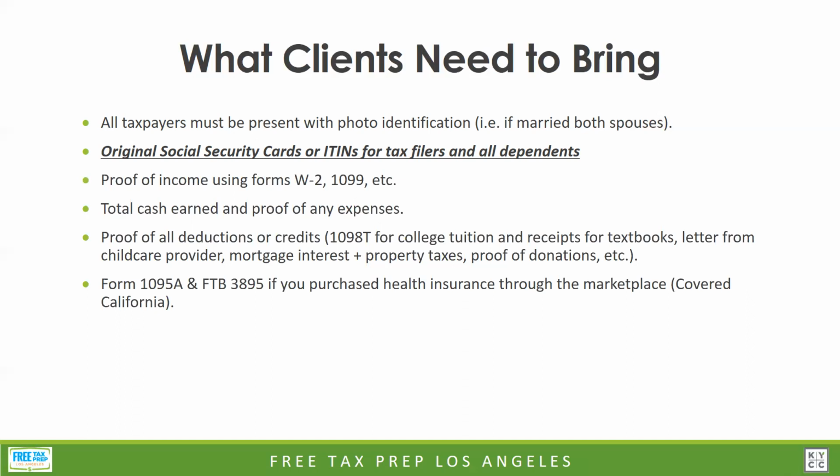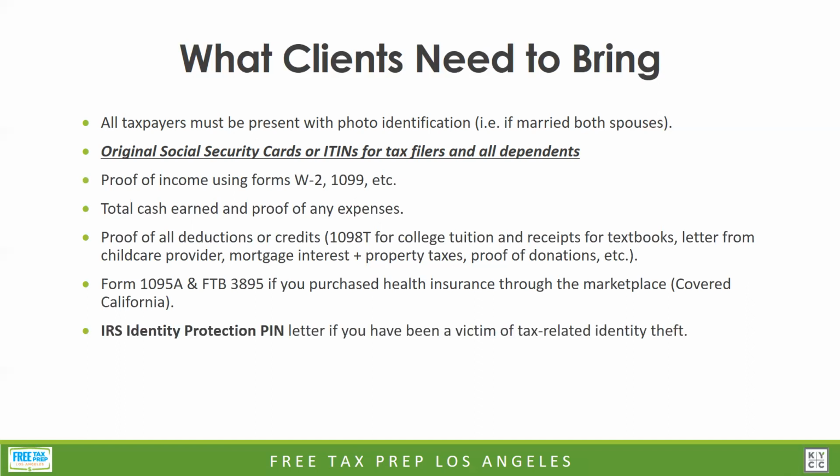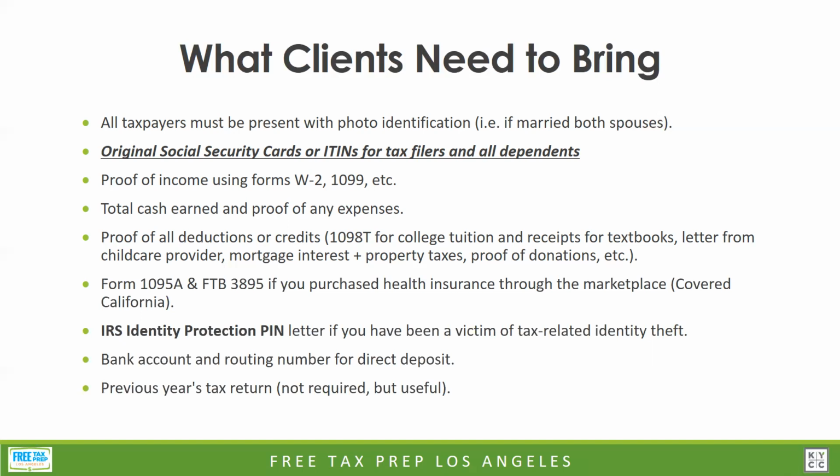They must provide Form 1095-A or FTB 3895 if they purchased health insurance through the marketplace, such as Covered California. And if required, they must provide the IRS identity protection PIN letter if they've been a victim of tax-related identity theft. If they would like to receive direct deposit, we do require a bank account and routing number. And although this is not required, it is very useful, so we ask our taxpayers to provide us with the previous year's tax return.